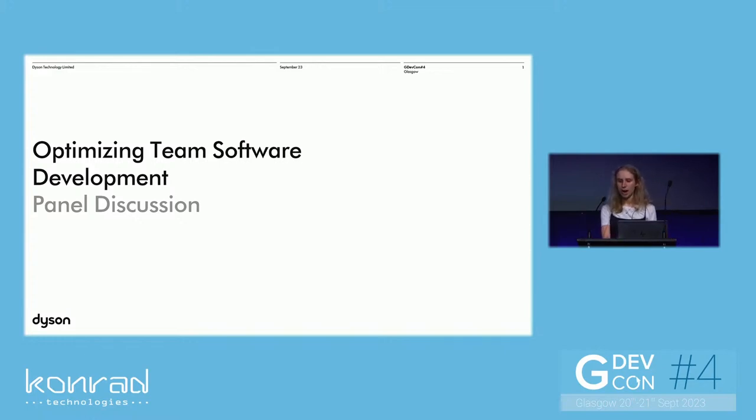We're going to explore how the teams arrived at their processes and also the factors that they considered when they're making decisions about their processes. So the panel we have here today are from a range of backgrounds, including some engineering companies, which we don't always hear so much from at GDevCon, as well as an alliance partner. So hopefully we'll get a range of different perspectives.